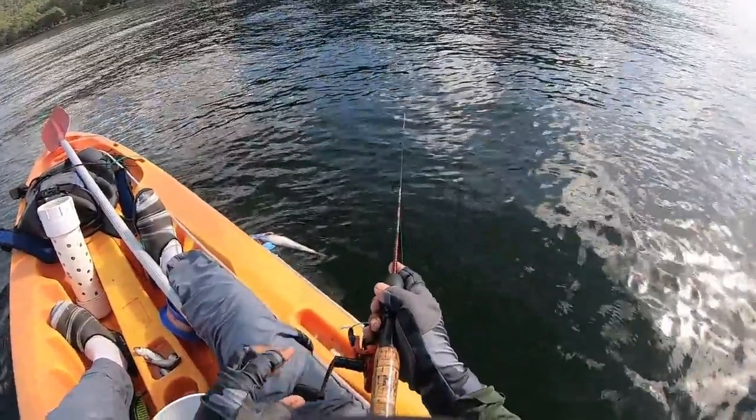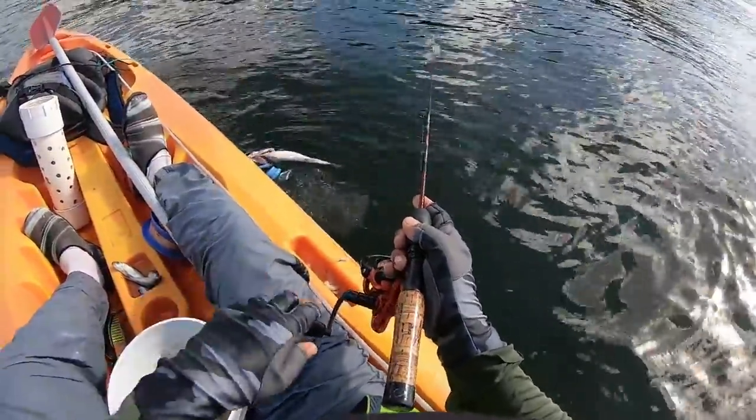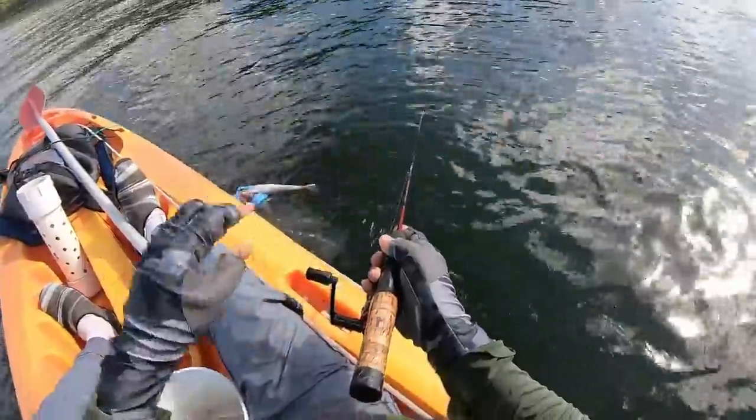Because we know the redfish love that, but hopefully the GoPro starts to work now. I ended up switching batteries. Luckily I had our next one. So we'll see how it goes.